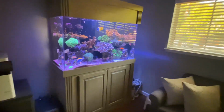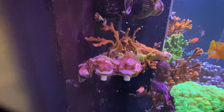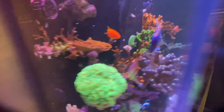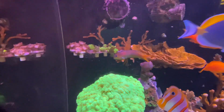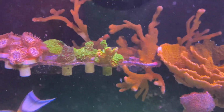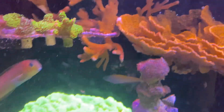Anyways, back over here, I just wanted to show you guys. I got these frags right here, Utter Chaos. 15 bucks, about 20 polyps. Anybody wants them? If you lived around the Bay Area here in California, I'd definitely have you come by and take them. Got some digi frags right there for sale too. They're branching out and stuff, so whatever.